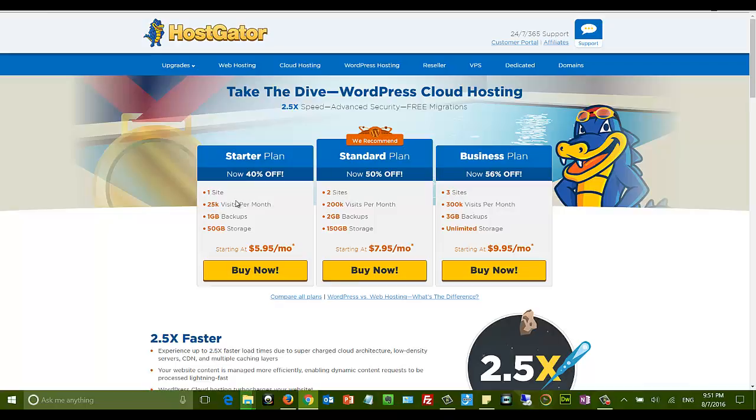And if you have multiple sites to host, they also have plans where you can host up to about 20 different WordPress sites. All that you need to do is just reach out to them and they'll be able to provide you with a plan that best fits your business requirements.